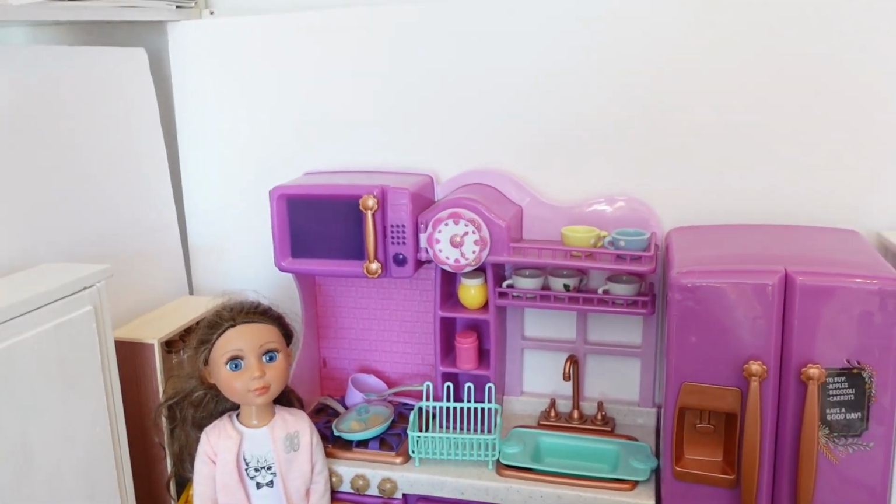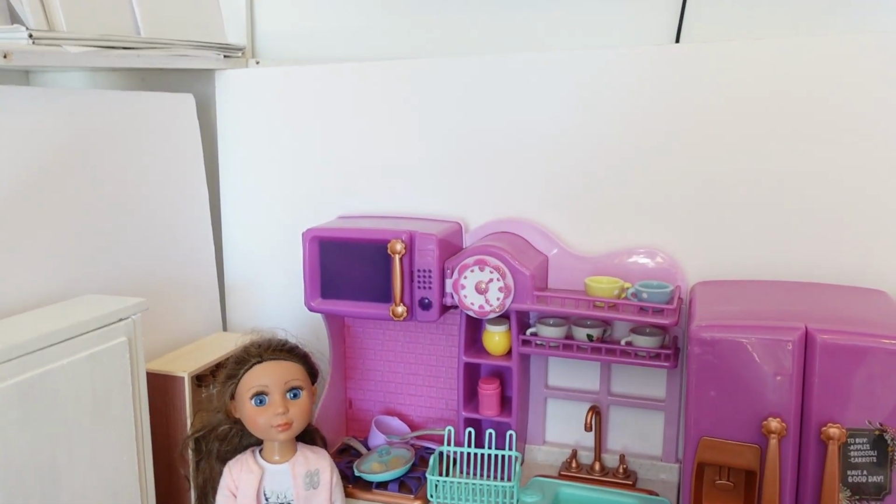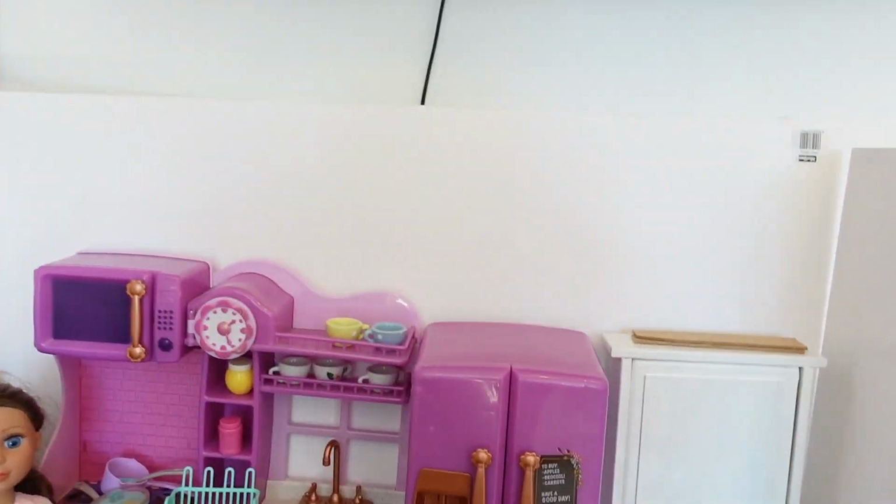So there is a lot of movement. I'm going to move the camera and I'm going to try and keep it as steady as I possibly can.